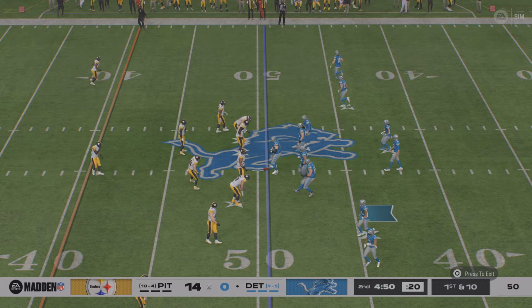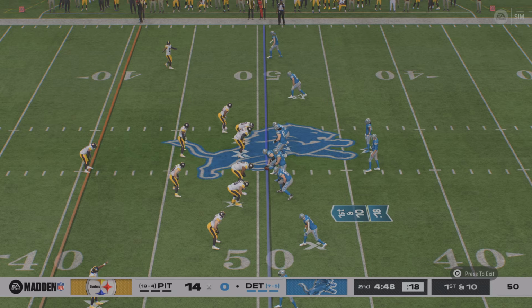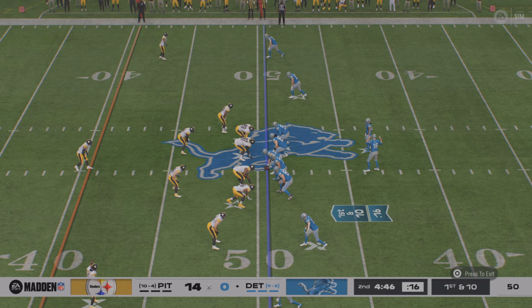From a great throw to a nice route and catch to moving the chains, there wasn't a whole lot not to like about that amazing play.